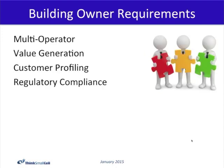A building owner has a slightly different perspective in that they'll have many guests, visitors or staff who may well be using a range of all the different network operators available. They'll want to serve the maximum number and satisfy the maximum number of those visitors and guests. And that's where a multi-operator solution is highly attractive. They'll also be looking for some value generation and some increased commercial benefit by deploying the solution.